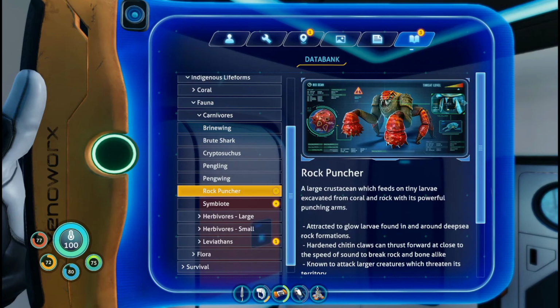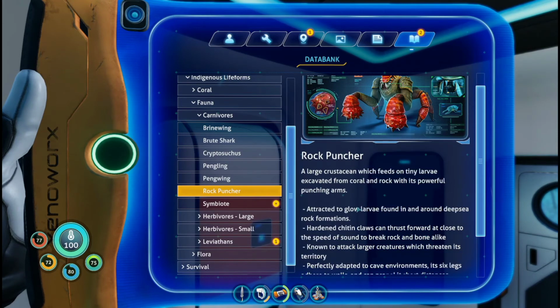The Shark Puncher. See, I didn't have any negative interactions with it. I don't know why it's so high up. A large crustacean which feeds on tiny larvae excavated from coral and shark with its powerful punching arms. Attracted to glow larvae found in and around deep sea shark formations, hardened chitin claws can thrust forward at close to the speed of sound to break sharks and bone.